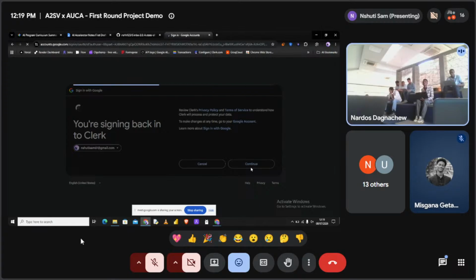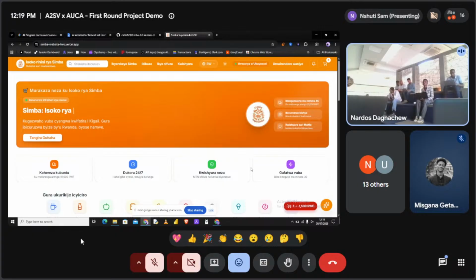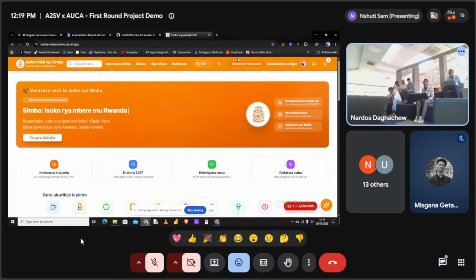So I used Cloud for authentication. I had initially used Firebase for the backend, but then this project turned out to be not that serious. So I had to repurpose the database, and then I started using Cloud for authentication. So this is the admin account.